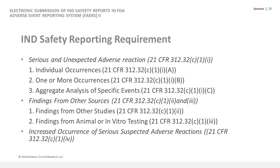These are the items that are required to be submitted to the regulatory agency as an IND safety report if there is a serious and unexpected adverse reaction, whether it can be individual occurrence, one or more occurrences, or aggregate analysis of the specific events. Findings from other sources, such as other studies, animal or in vitro testing, also can be reported as an IND safety report if those meet the definition for IND safety reporting.